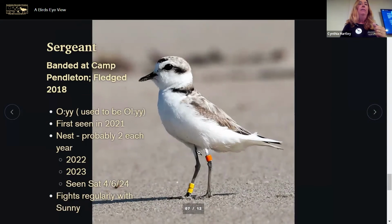This is Sargent. He's from Camp Pendleton. Orange, yellow, yellow. I think he used to be orange, lime, yellow, yellow, because we had an orange, lime, yellow, yellow a few years ago, and they tell me they think he lost his lime band. We know he's had at least 4 nests, 2 a year. We saw him a few days ago on Saturday.